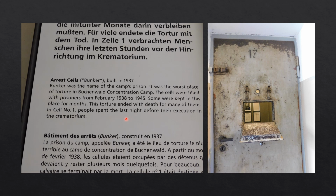It was the worst place of torture in Buchenwald concentration camp. The cells were filled with prisoners from February 1938 to 1945. Some were kept in this place for months. This torture ended with death for many of them. In cell number 1, people spent the last night before their execution in the crematorium.